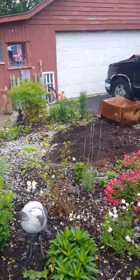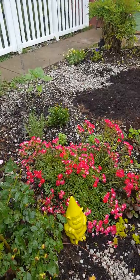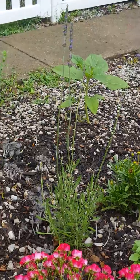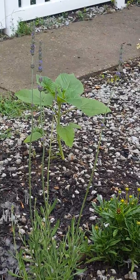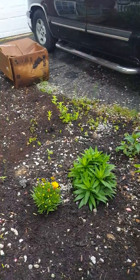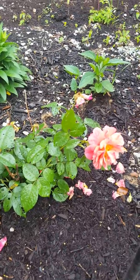Roses are coming down. I think their first round of blooms are about done, besides this rose, this is a Drift rose here. I don't know if you guys can see that, but there's lavender in there. It's the best my lavender has ever looked. Coreopsis. Another pretty pink rose that I forgot the name of.